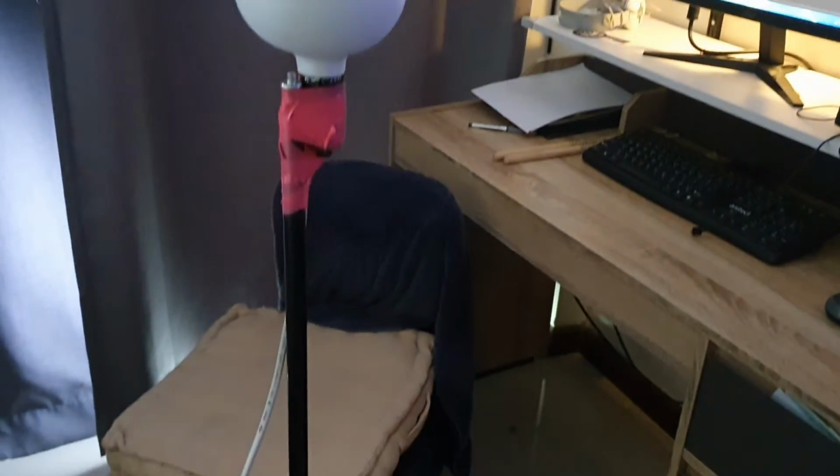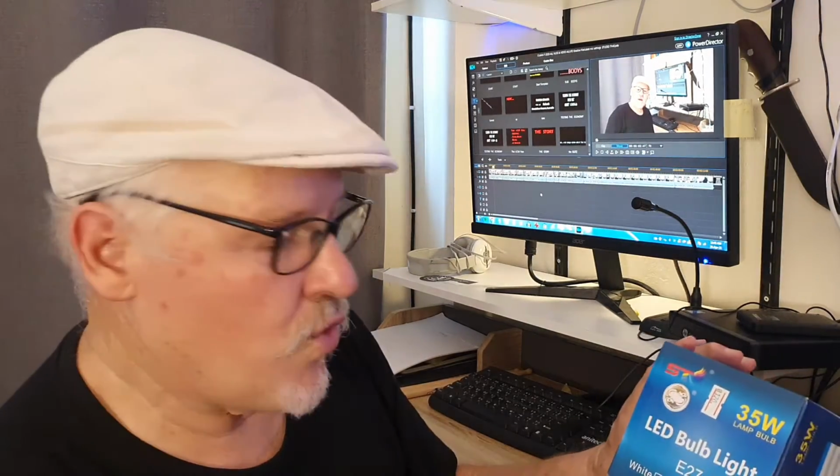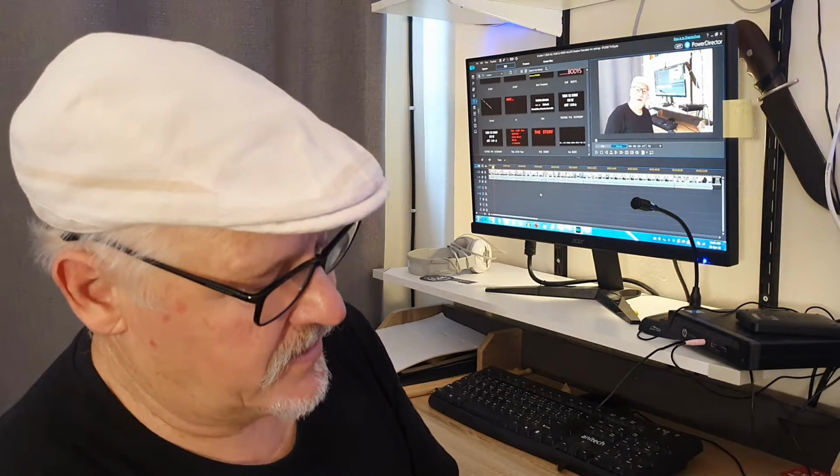Number three is lighting. Over there I've got a dedicated light because that's the only thing I've got. I had to go across to the local little hardware shop. It's a warm white LED light, 35 watts. I've got a 50 watt one, but I think it was a bit too bright. But oh yeah, there it is over there, have a look.